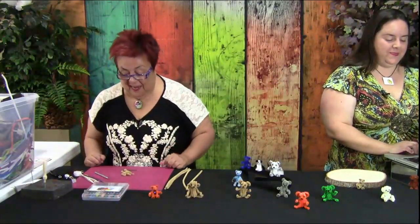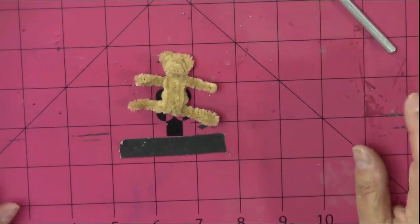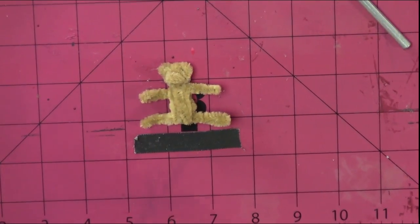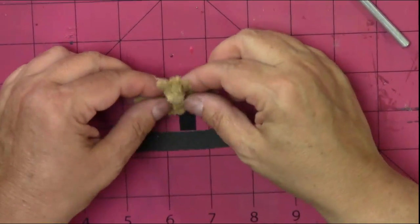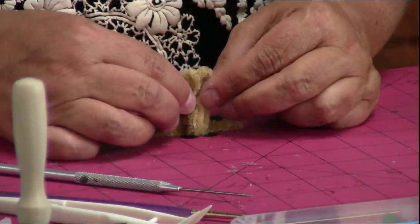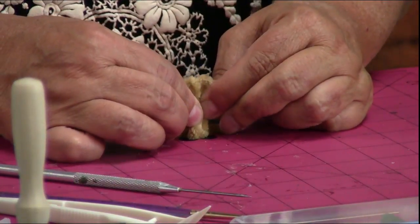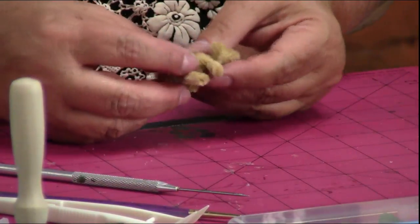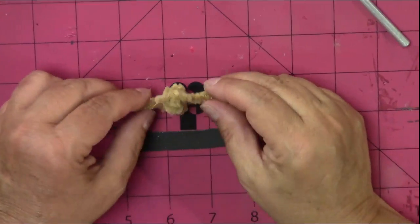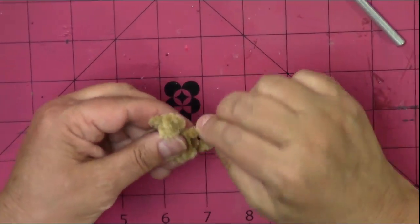Here I have it. It's basically ready. Now, a few things we have to do. So what I do with all of them, I do think chubbier bears are cuter than very slim ones. So I put them sitting on my mat, and I do some pressure from the neck up. See, so the tummy comes up. And the bottom also comes. The bottom is so pretty. Then I look if I need to twist more on my arms, okay?